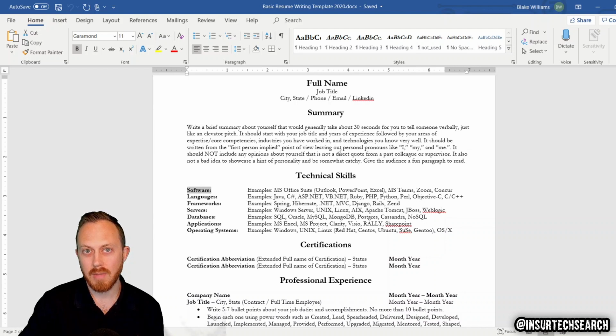The only opinions that would matter are the opinions of your supervisors that you've worked for, your boss, and your past colleagues, what they've said about you. Those are the only opinions that really matter, not your own opinions about yourself, okay? It's very important. And it's also not a bad idea when you're writing this summary to use a hint of personality in there a little bit, right? Make it a fun paragraph to read. Make it somewhat catchy, right? It can't be completely stale. It's okay to use a little bit of personality, a little playful words in there, but no opinions, okay?